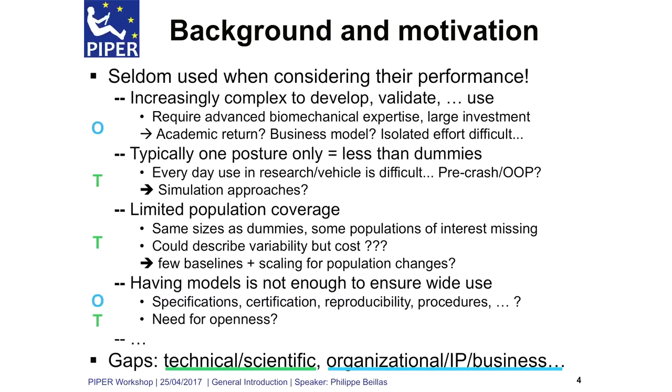They are typically only in one posture, the one you received it when you got the file. And so then to move them to wherever they should be in your environment, because you're not selling humans, for the ones that are the industry here, you are selling cars, CRS, belts, airbags, but you're not selling models. So to interact them with whatever you're selling, it's not so easy. So positioning is typically done with simulation approaches, and there is the concept of pre-crash, out of position, and so on and so forth. So how to deal with that?